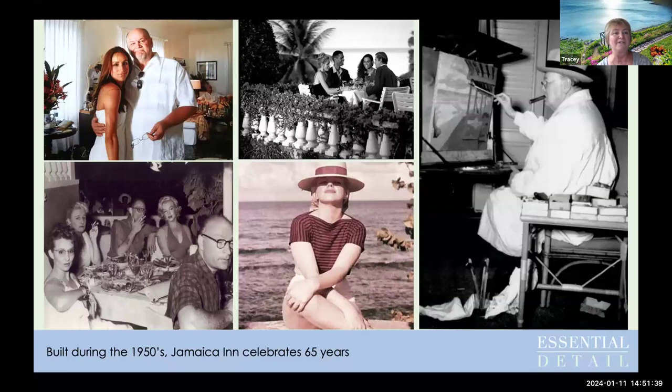So I mentioned this bit of history. Winston Churchill used to go here and paint his watercolors. Marilyn Monroe had her engagement here, and dare I say, Meghan Markle had her first wedding here.